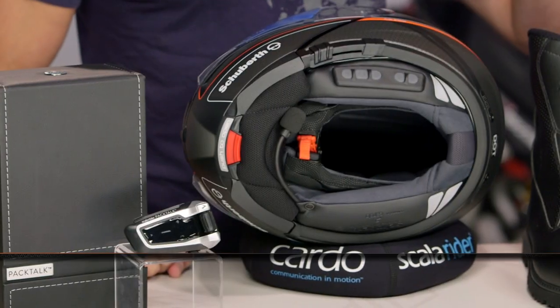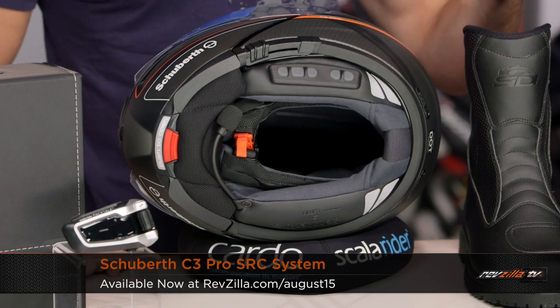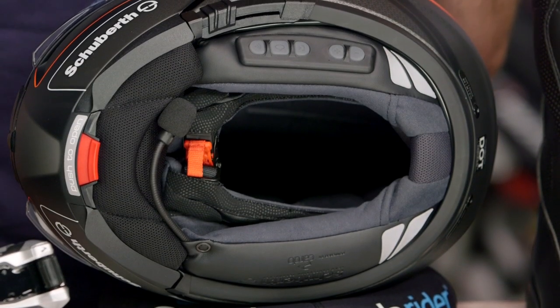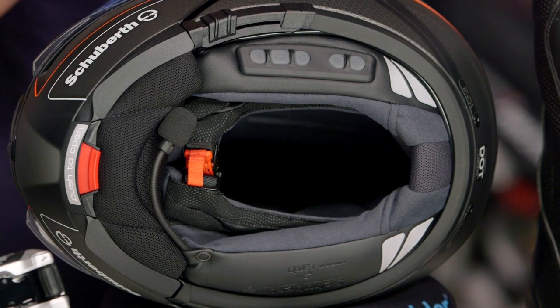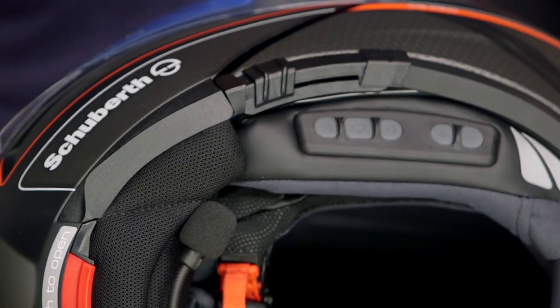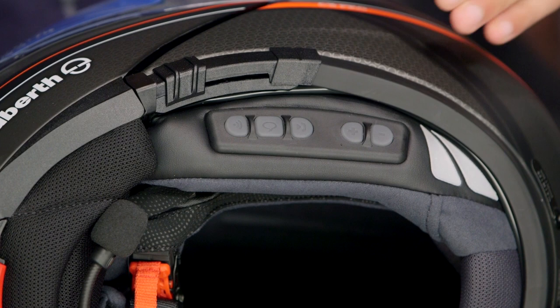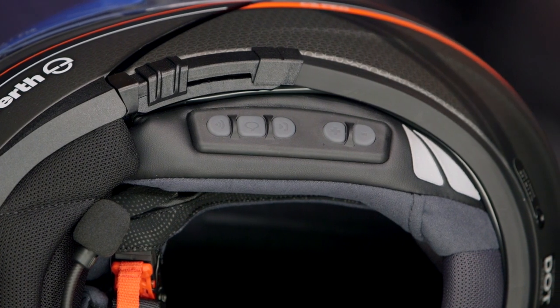Now, staying in that theme, we now have the new Schubert SRC Pro. Notice, this is integrated. They've had an SRC system in the past. It was Cardo G4 technology, up to 4 riders duplex. Now it's G9X technology. So it means it extends the range up to 1,000 meters, over 300 in the previous version. And now the SRC Pro allows you to go up to 9 riders connected together. So again, taking that full G9X technology, again, it's going to be Bluetooth, rider to rider, rider to passenger.